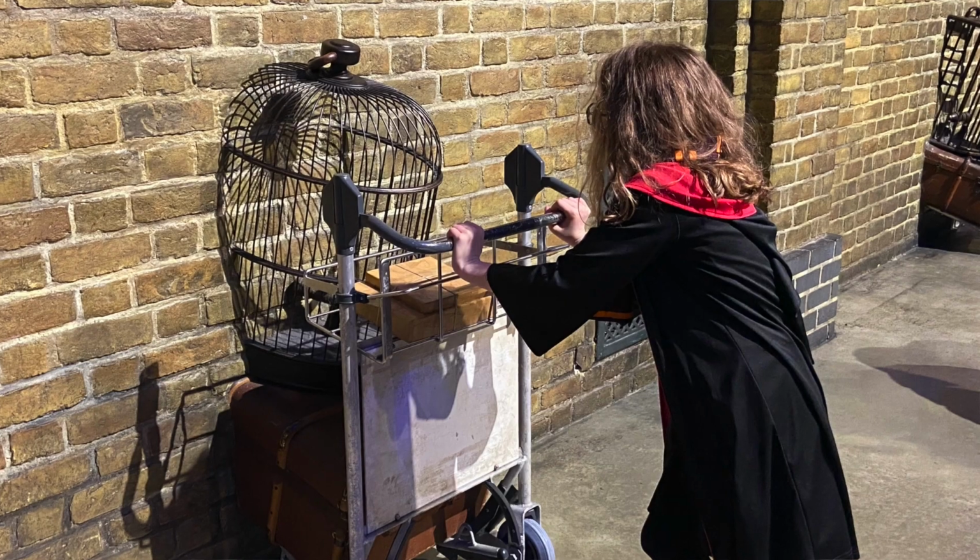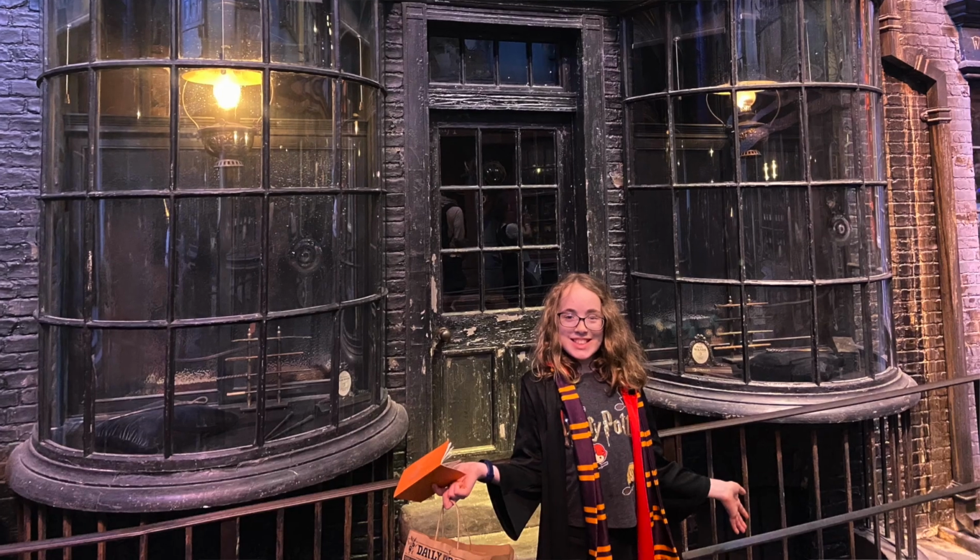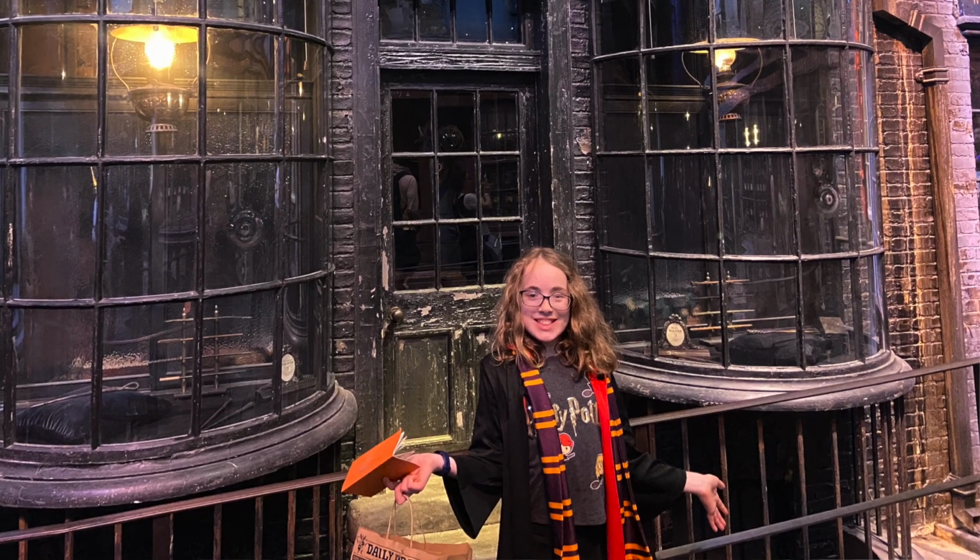She had a wand and her scarf, and of course with her hair and everything she was a bit like Hermione, and that was great. Loads of people dressed up, including adults, and actually I think it was great fun to get into it. Yeah, I definitely recommend getting dressed up.